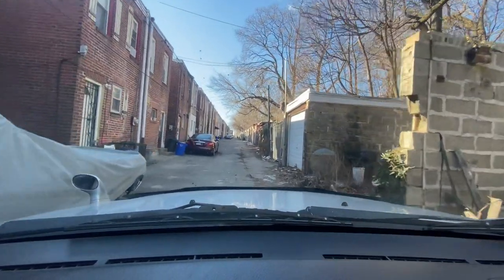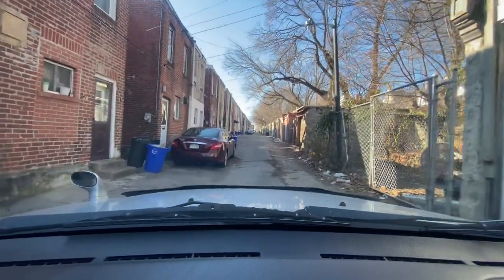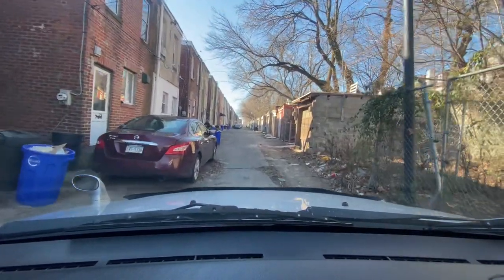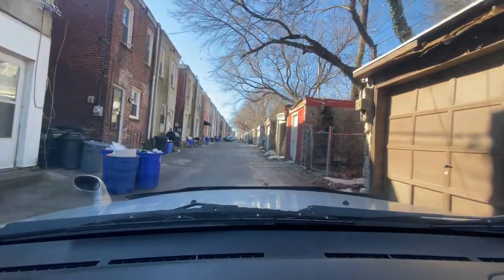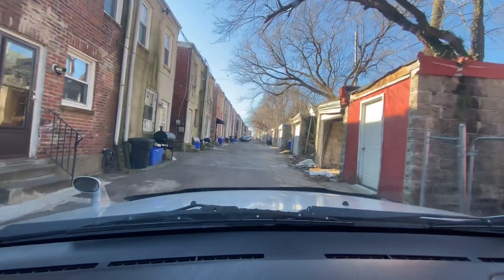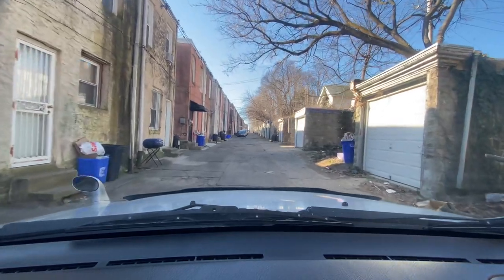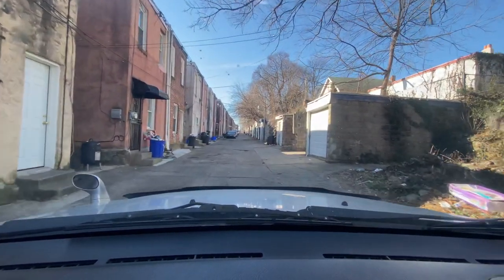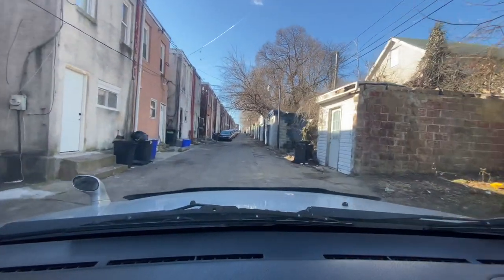I feel like I've been back here before. Seriously have. Because I remember these garages on my right. I don't know if Rich lives around here. No, I don't think Rich lives around here. Does he? I don't know. Wouldn't put it past him. But I don't know if it was Rich or some scrap metal. Back in the day, I used to do pickups. I feel like I've been through this very alley.